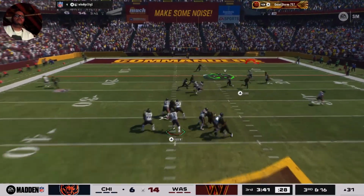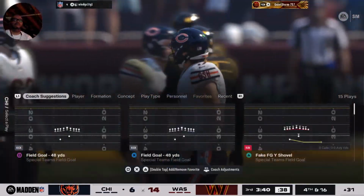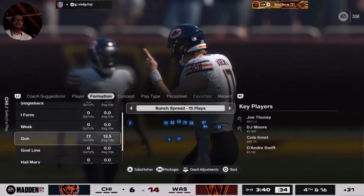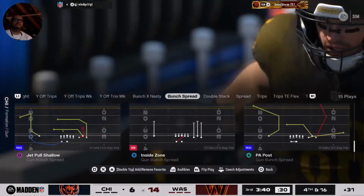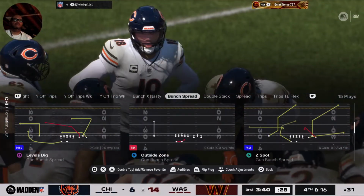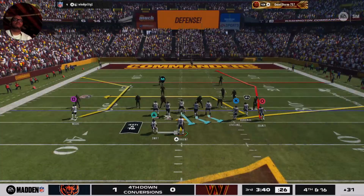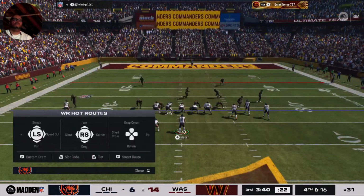Here's Bagent. This one falls incomplete. Rome Odunze, the intended receiver. And now they're staring at 4th and long. We see this all the time. The number one thing you see NFL defenses do, try to force that 4th down, get down coverage. Put your cover guys on the field. Let the boys up front cut it loose with pressure. And let the cover guys go shut it down.